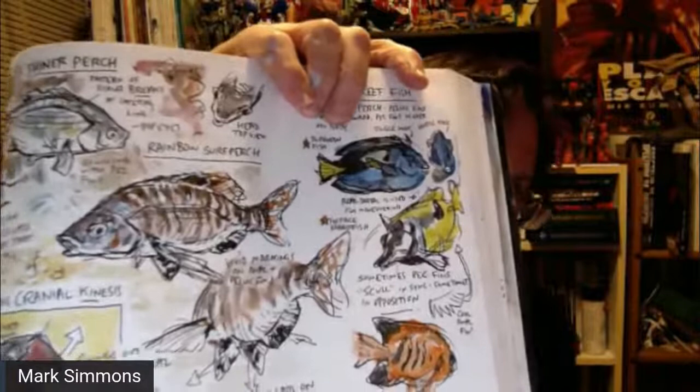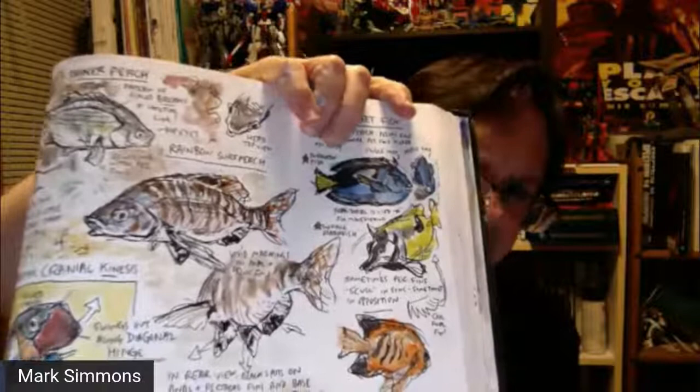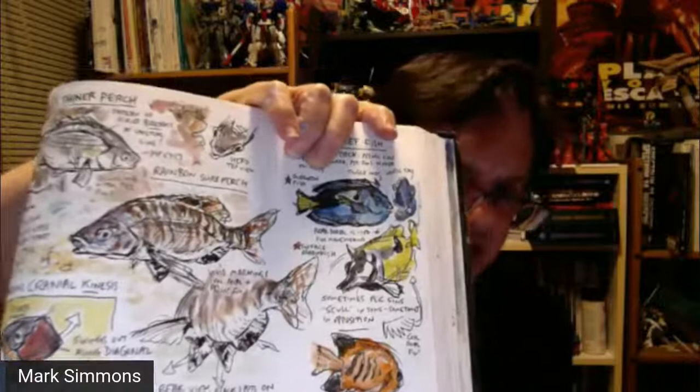Fish are maybe a little tricky because they are kind of one big shape, and if you sketch out that big shape and then start building the details into it, if the original shape is wrong, you're just going to have a bad drawing. So it requires a lot of concentration.